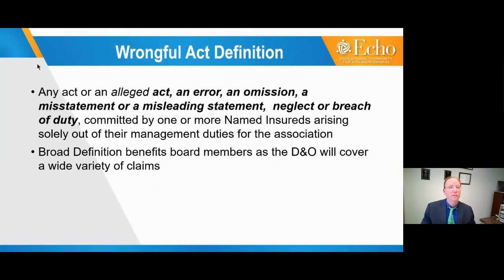And then finally, neglect or breach of duty. We all have a duty to keep the best interest of the association in mind. So I read a case just last night when I was doing the research for my talk. A board member decided to chop down a tree because it was preventing him from seeing the bay where he lived. Well, was this a breach of duty? Was he keeping the best interest of the association in mind? I don't think so. So that's an example of a breach of a duty. Okay, let's move on to the next slide.